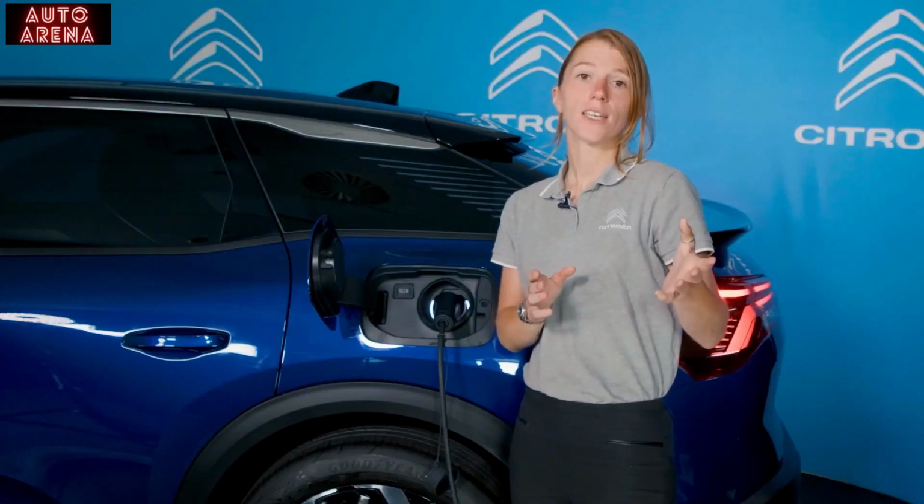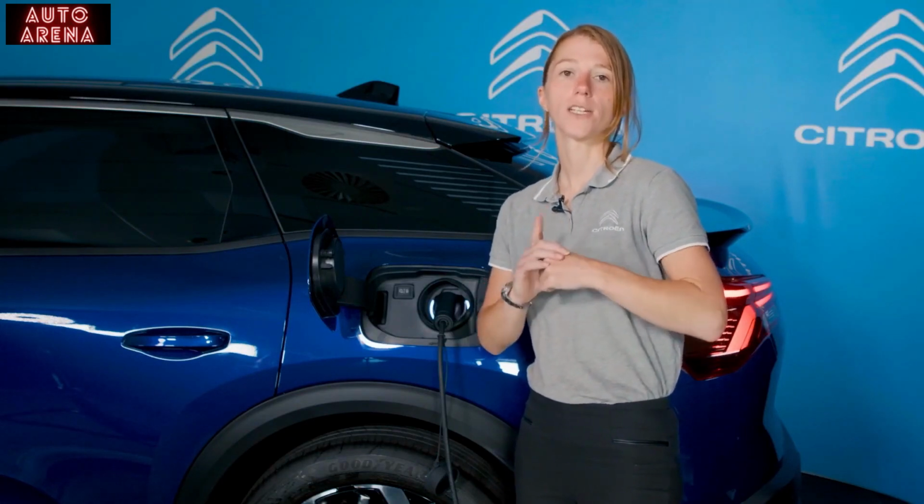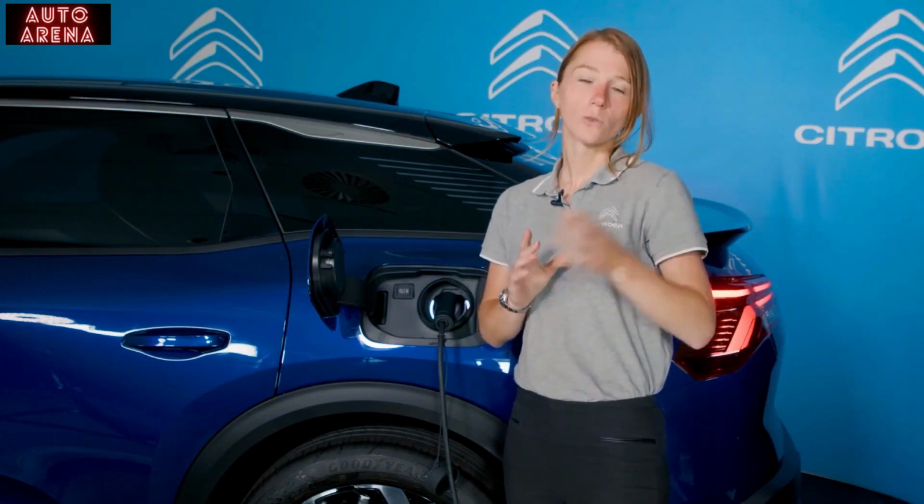With regular charging, it is even possible to spend a whole week without using the internal combustion engine, while making your usual journeys. Recharging the vehicle is required when at home, at work, or at a public charging point, where a full charge takes around 2 hours to complete.